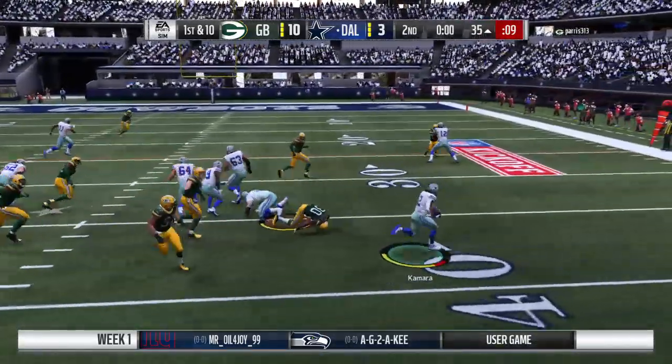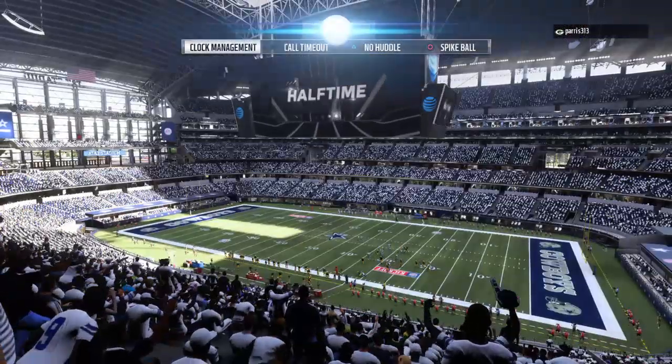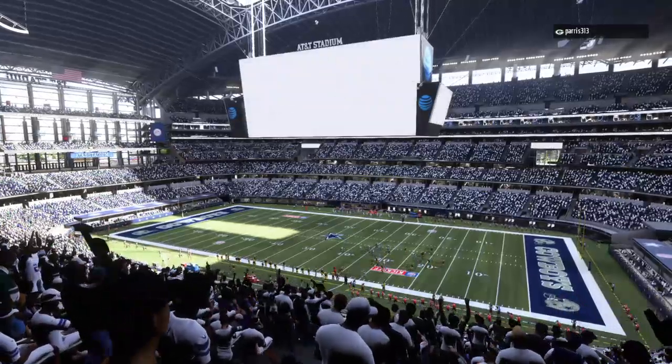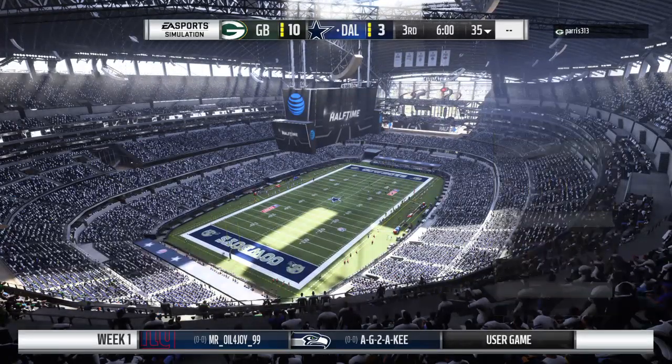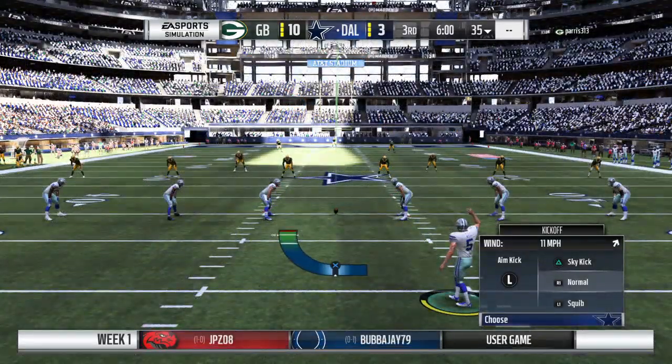Toss play, Kamara, and he's going to be taken down here as that will lead us to the end of the first half of play. So we've reached halftime here on opening weekend as we send you on over to Orlando for Jonathan Coachman in our EA Sports halftime report.